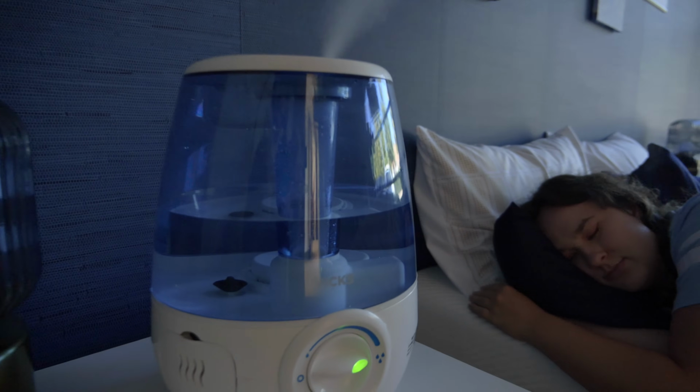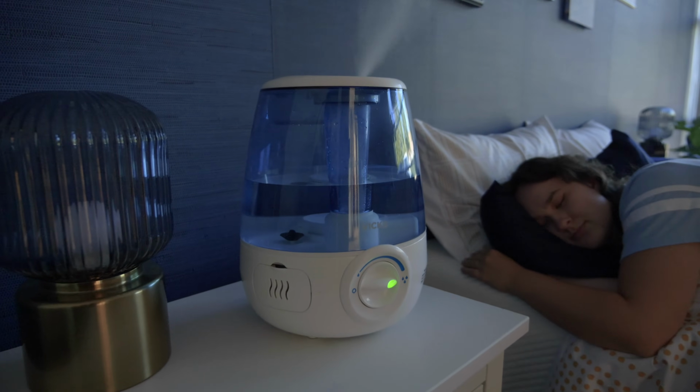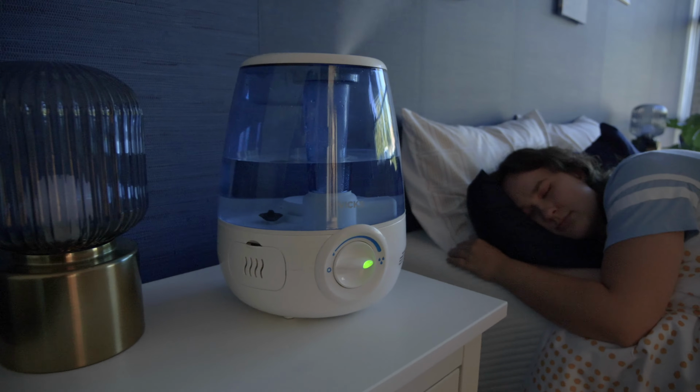How does a humidifier work? Perhaps you're considering buying one for your home, but you're just not really sure how they work or if they're even really effective. Luckily for you, I'm going to break all of that down in this video, as well as going over some types of humidifiers and some shopping tips for buying your own. Ready to dive into humidifiers? Let's do it.